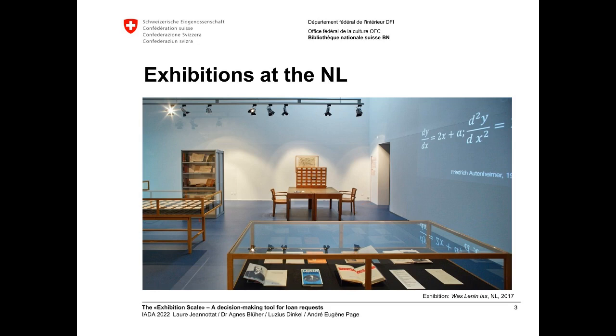The library has 4 legal mandates: collecting, cataloging, preserving, and making available. With making available, the law means give the general public access to each item of the collection. Exhibitions organized by other institutions in Switzerland or abroad are a great way to make our collection visible.